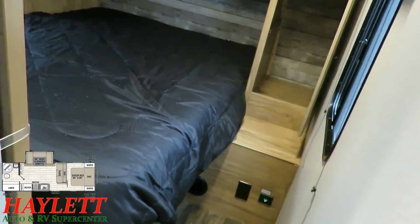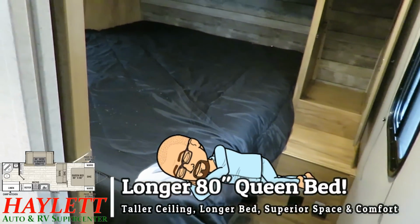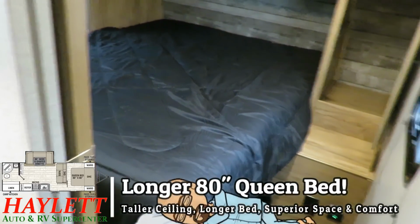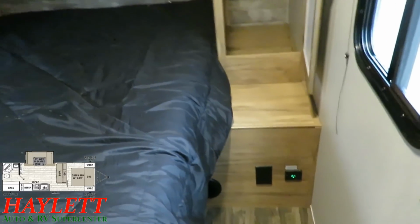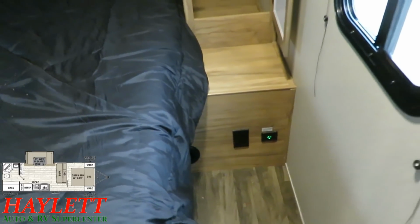Now up here, we've got, again, that full 60 by 80 queen bed. So it is the longer camp queen with separate inside-outside storage below it. We do have the side stands, and you'll find USB and household plugs on both sides.